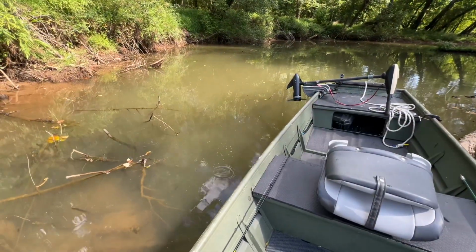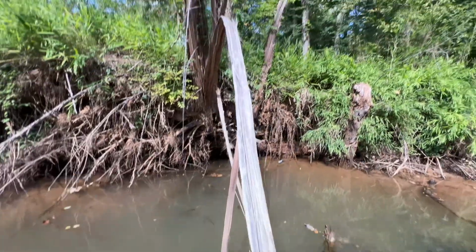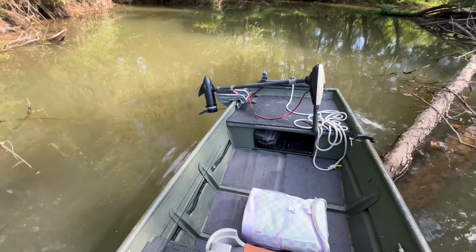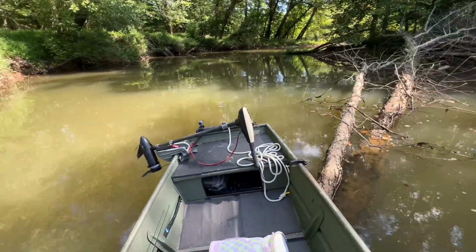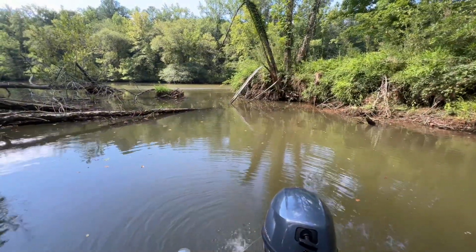I was hoping we could get up in there and get around. I'd have to do some cutting and stuff on that side. I'm wondering if maybe I could raise the motor up and use the trolling motor to help. Let's see what happens. Well, we got over it.